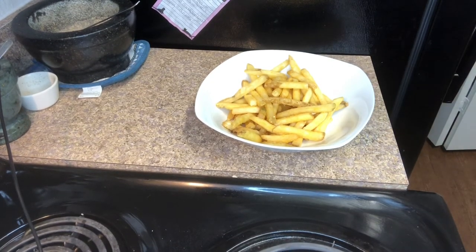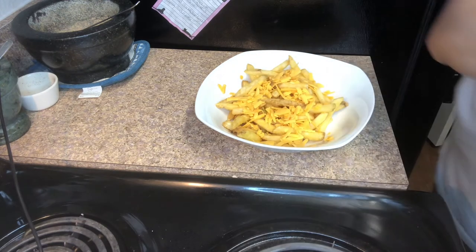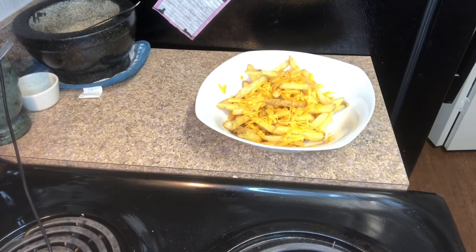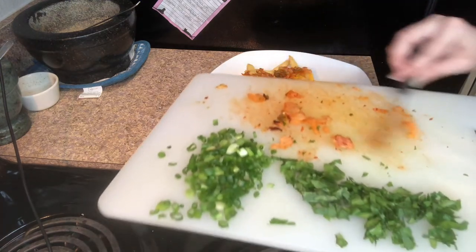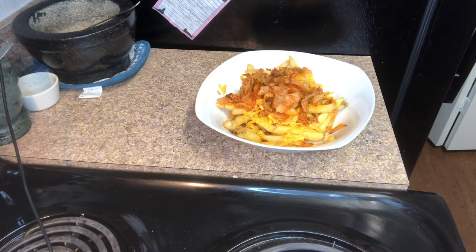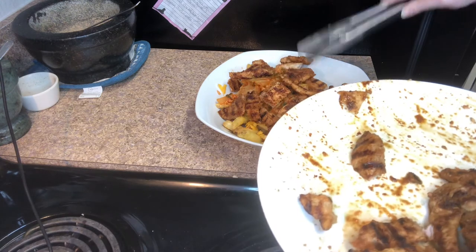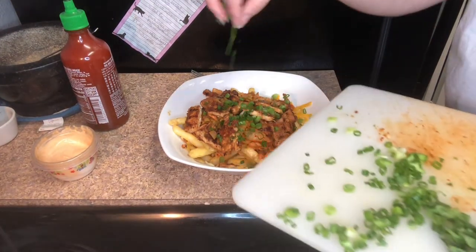Okay, so I have my fries. Just gonna add the cheese. And I'm just gonna lay this paper towel that I used on top so that the cheese will melt. And then I'm just gonna add the kimchi on top. And the pork. And then I'm gonna put the green onions on top and some cilantro.